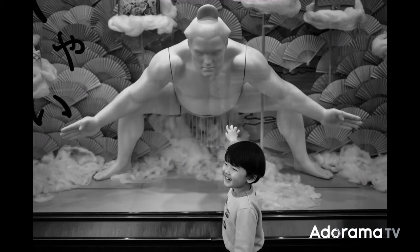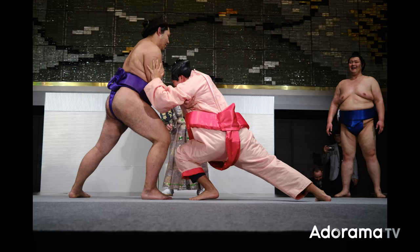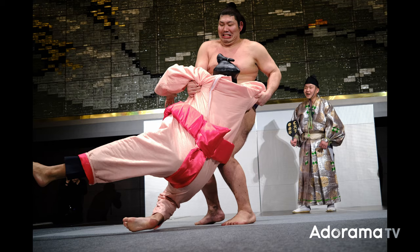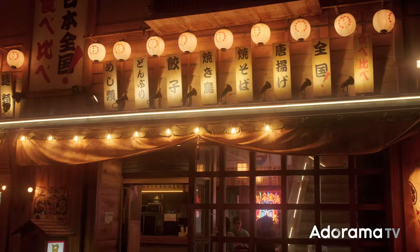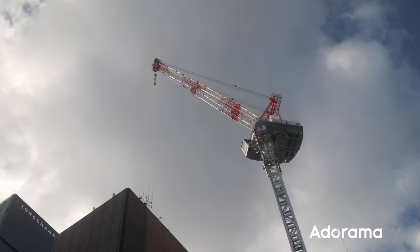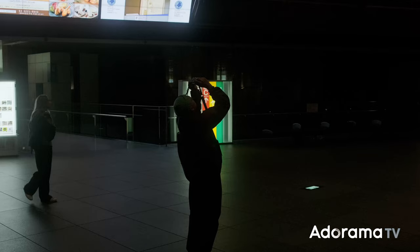Tokyo moves pretty fast, and some of my fellow shooters on this trip move even quicker. I had packed and planned to use my gimbal to get big, smooth sweeps, but decided against it once I noticed how we were all moving as a group. Testing out the new IBIS, I just went all in and shot the entire piece handheld.